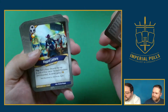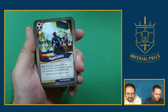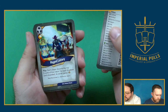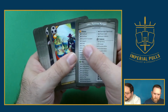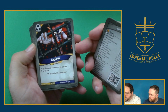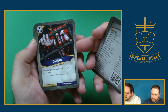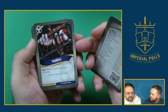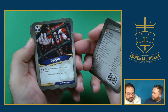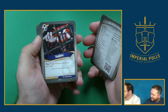I don't know. So let's just go through a few of these here, and we'll take a look at some of the art. Do you mind upping the brightness there? I can't quite see. Okay, thank you. We've got Rigged Lottery. Oubliette. Ooh, that's cool. Do you know what an oubliette is? It's like a dungeon where it's just a hole in the ground, and they dump people in it, and then they just leave them there. Jaunty oubliette. No, that's a different song.